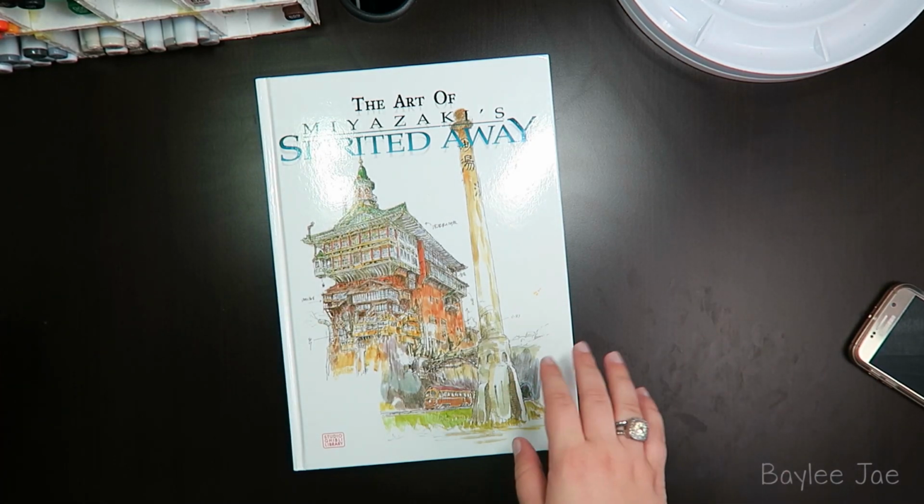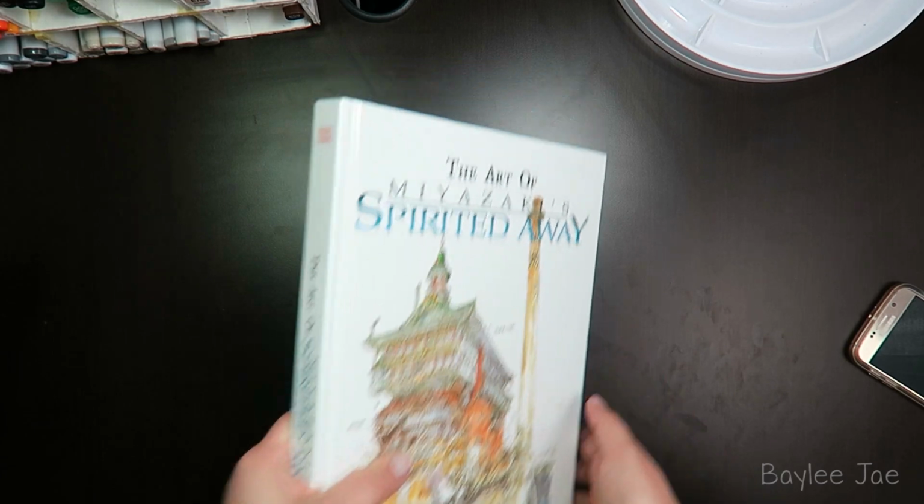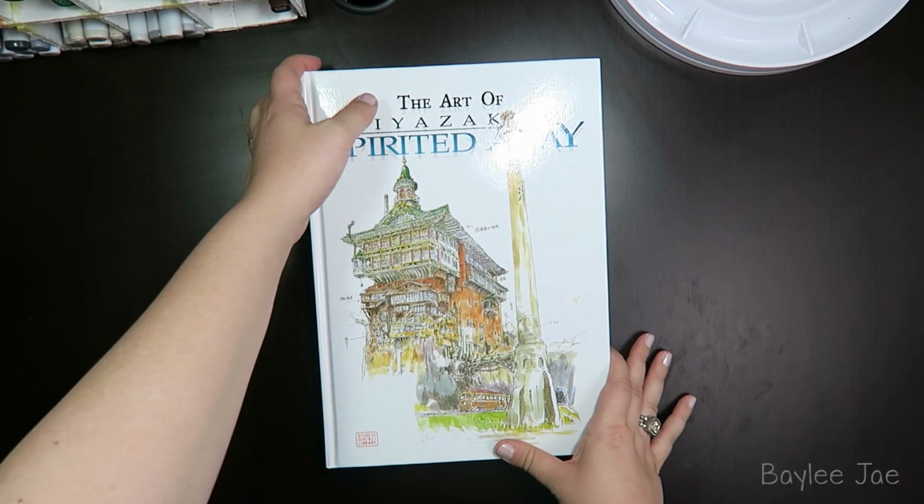I think before I continue on, I'm going to change my camera's battery just so it doesn't cut me off at an inconvenient point.